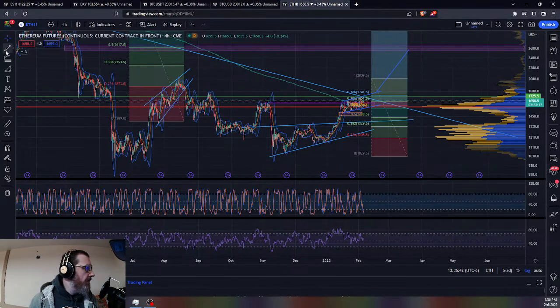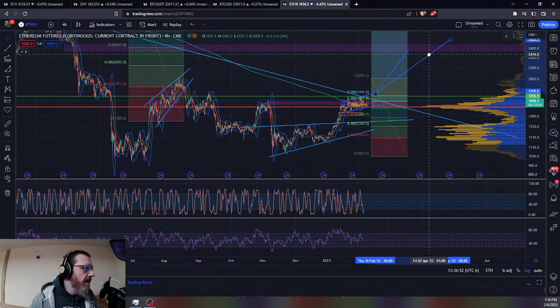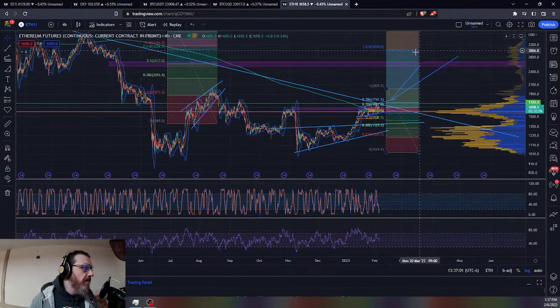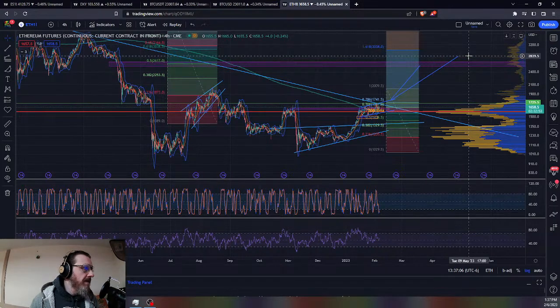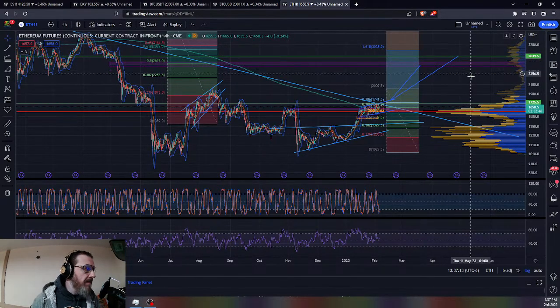If we take an even more aggressive move from this swing wick low to the swing wick high of the formation, and keep in mind this move may take a little bit longer to play out, it could move us up to this next volume node on the VRVP, and a little closer to this 1.618, and that move would take us to like 2839. So those are areas to keep in mind for Ethereum if we do break to the upside of this channel.